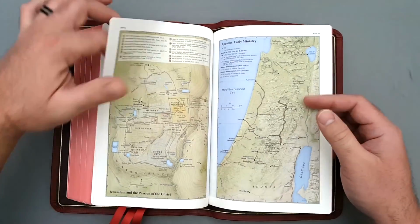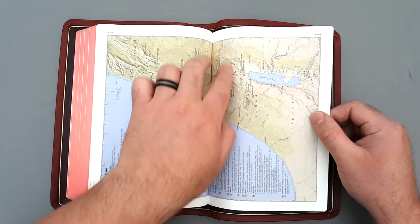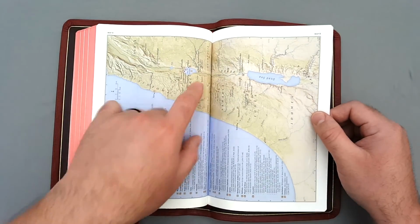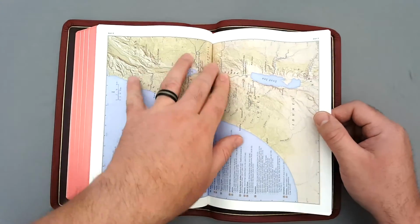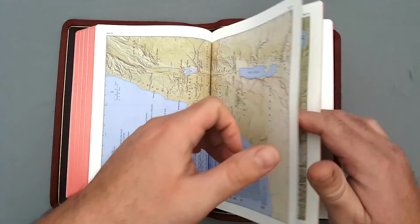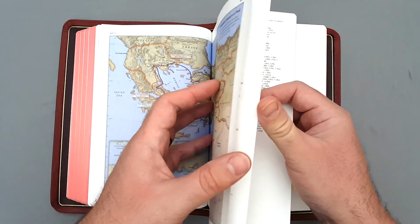The only thing I did notice on this map is it's not split. I wish they would do that instead of the map going into the gutter here. I wish they would just split it like Alan does. They split the map and pull the gutter back a little bit, so there's a little white space in between, and it just makes it easier to deal with the map.